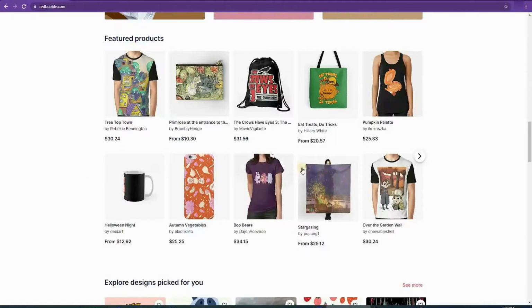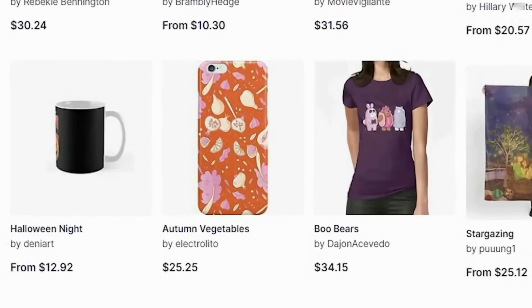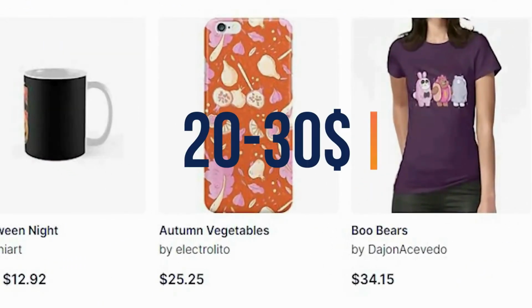Let me show you some instances of the numerous sticker designs that you may see here on Redbubble. Could you take a look at this? It costs this much, and it costs this much on this other design. For this price, you may also see a variety of phone covers with various styles. There are just too many different items to sell. Phone covers like these often retail for between $20 and $30.